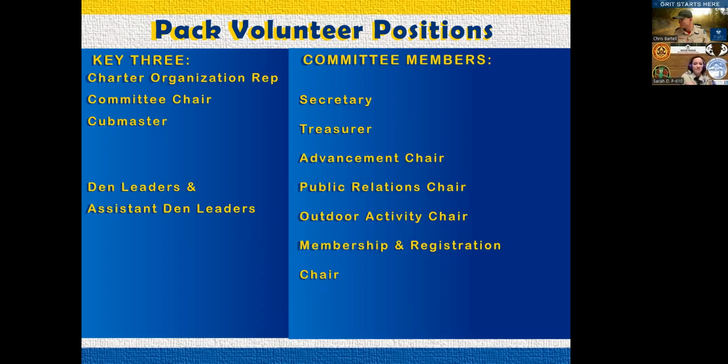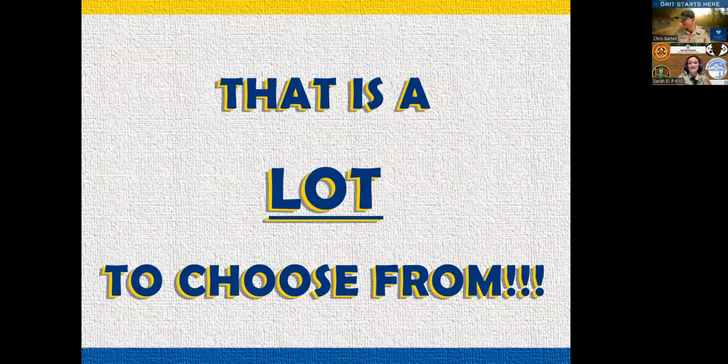And then lastly, we do have the key three delegates. So there is an assistant Cubmaster and the key three delegates. I just learned about the key three delegate, and it's really important and cool that they have this, because sometimes charter organization reps are super busy and don't have the time to sign something off. But if they have a delegate who is okay to sign things off for them, this makes things go a lot smoother. Now that is a lot to choose from. There is one other that we're going to get to a little later that is my favorite volunteer position, and I'll talk to you more about that in a little bit. But right now, next.